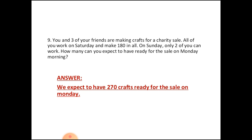We divided 180 by 4, which is the number of people who work on Saturday. So 180 divided by 4 is 45. Each of us makes 45 pieces of crafts on Saturday. Only 2 work on Sunday, so we expect that those 2 of us can finish a total of 90 crafts. We add the 90 crafts and 180, so we come up to a total of 270 crafts. So we expect to have 270 crafts ready for the sale on Monday.